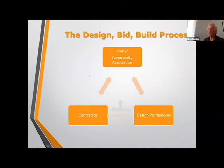Other models are used. Design, bid, build. Well, this is it again. You have the contractor with a contract with the association, and the design professional has a contract with the association. So there's no connection other than the design professional overseeing the contractor's work and preparing the spec.